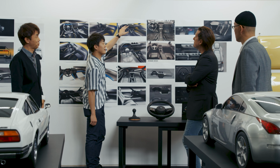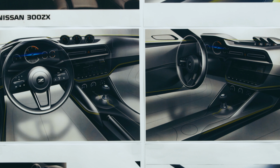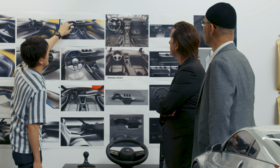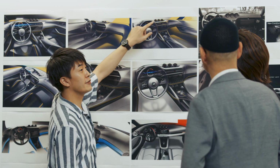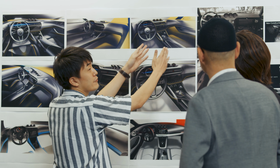This layout is very unique. Three heritage analog meters carry emotional value. They sit on top of the IP, and next is the 9-inch center display, supported by a strong, straight console.